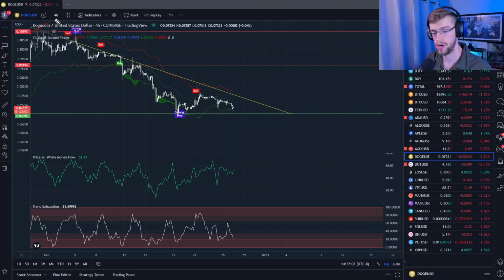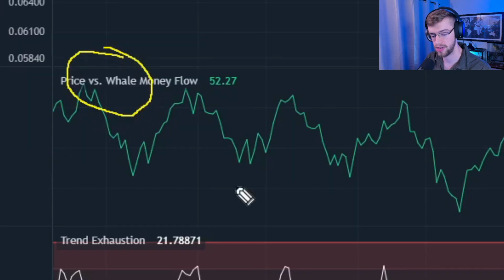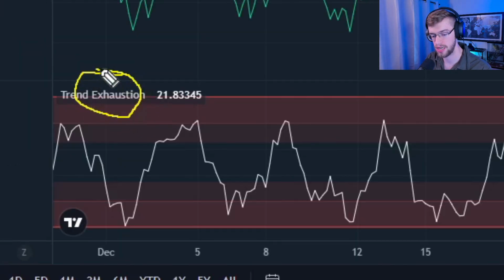With that, let's take a look at Doge on the 4-hour time frame. Here we are on the 4-hour time frame looking at Dogecoin using the TC top and bottom finder, price versus money flow, and trend exhaustion indicators here.